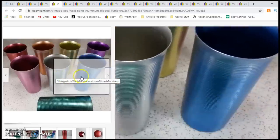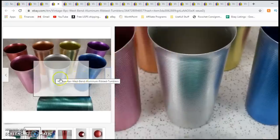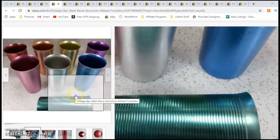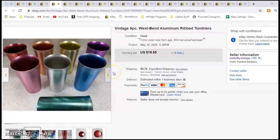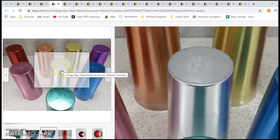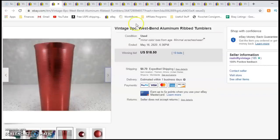But these are neat because they have the ribbed sides, that texture going down them. Sometimes you find them smooth, but this is the textured side kind. And it sold for $18.50 plus shipping. I thought that was a great price for those. They're made by West Bend. You can see the little logo right there. And they're just really awesome.